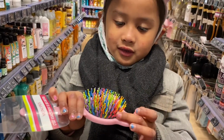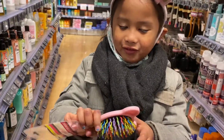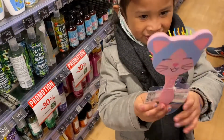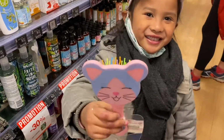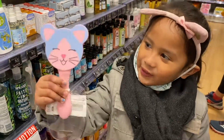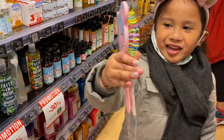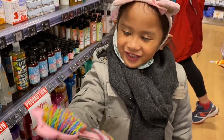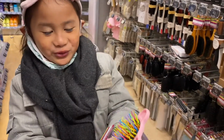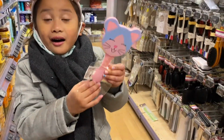Ooh, the bristles are curly. Yeah, curly. It's a cat brush. Ooh, it's so cute. When you shake it, it's like a rattle, and when we do like this, it looks like the hair of the cat. But it looks like a noodle. Noodle cat. Oh, may I see the face of it? Ta-da! Wow, it's a cat.